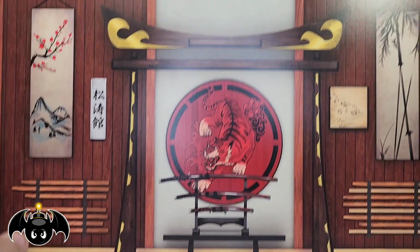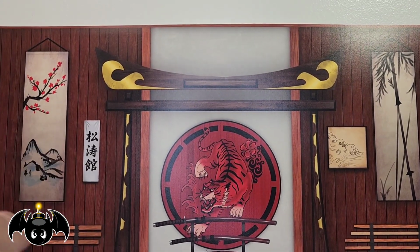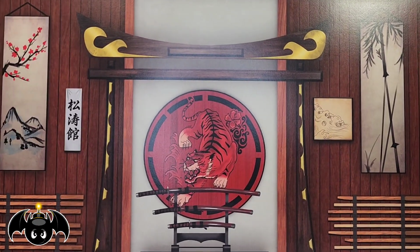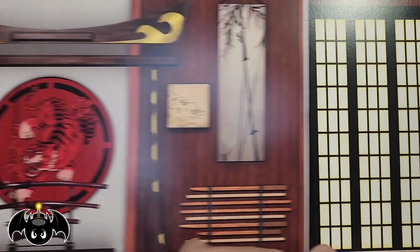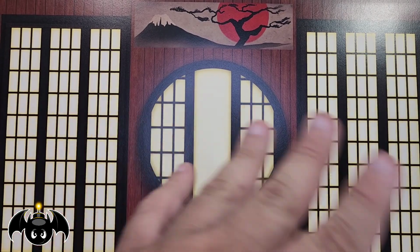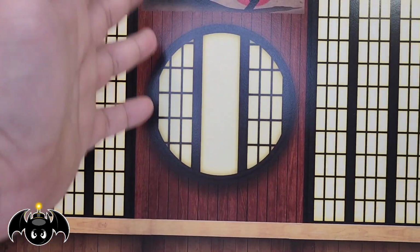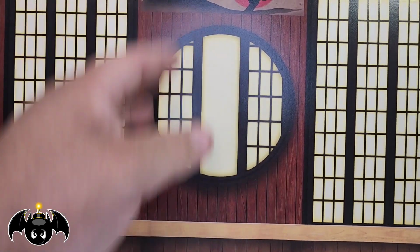I'm not really sure. But you got really nice artwork scrolls with characters on there. And the cherry blossoms and things like that, all looking very, very nice. So you push this one to the side. We do get another wall here with some rice paper like windows and screens and things like that. You got a nice circular one in the center. Really cool wood grating, some cherry wood and some regular wood right here at the bottom.